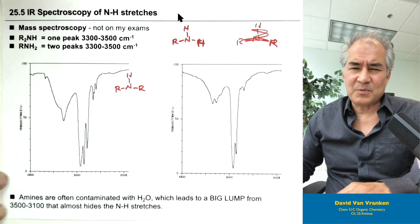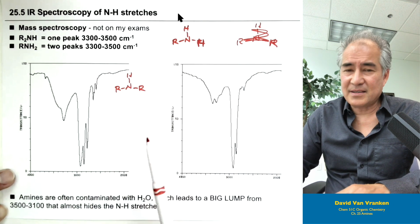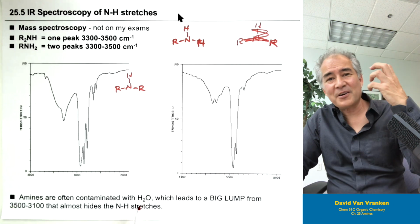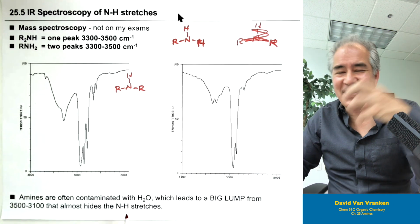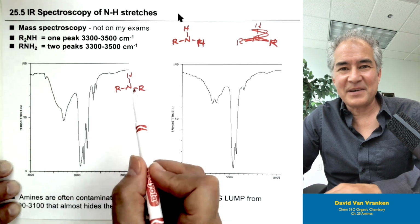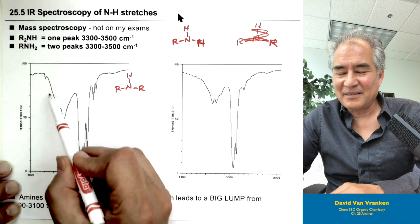One of the challenges with taking IR spectra of amines is that they are almost always contaminated with a little water. And water absorbs so strongly in the infrared that a tiny amount, 1% of water contaminating your amine, will lead to this big blob.